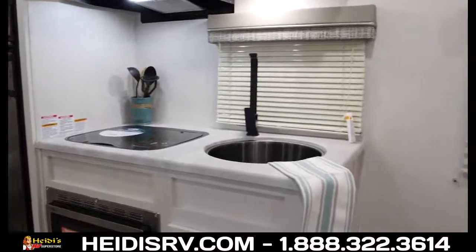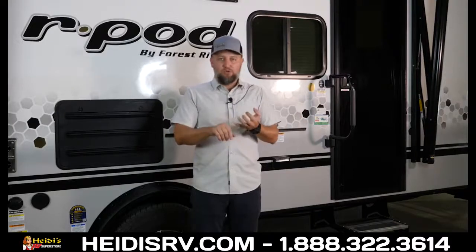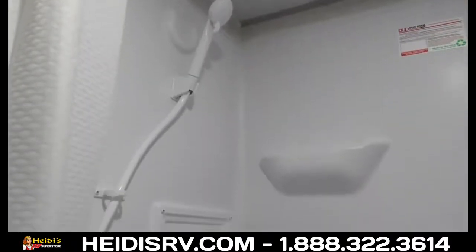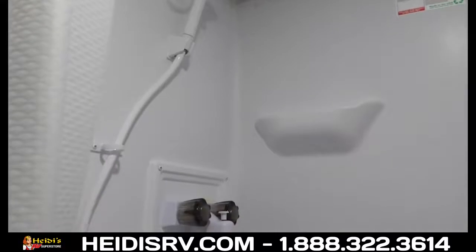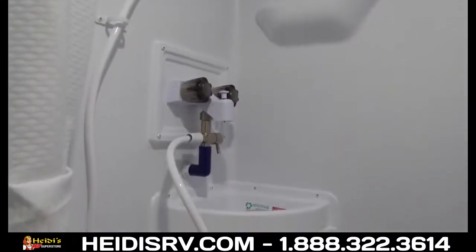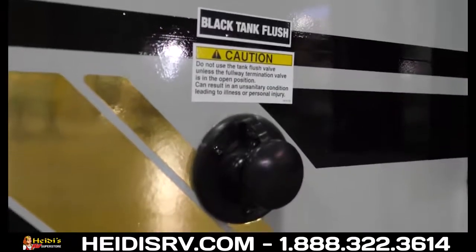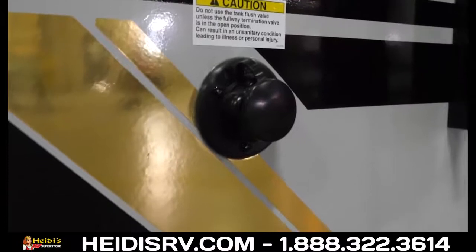And one of those items is your holding tanks. For a unit this size to feature 30 gallons of fresh water, 30 gallons of gray water, which is your shower and your kitchen sink, and 30 gallons of black water is something that's very unique. And it's something that we hang our hat on even today, along with a black tank flush system that comes standard on every 2021 R-Pod.